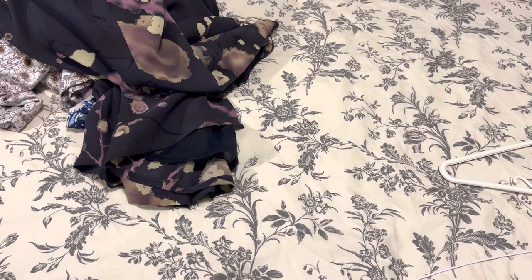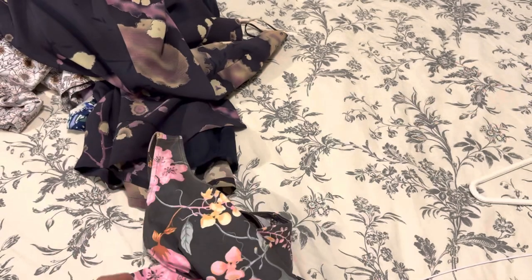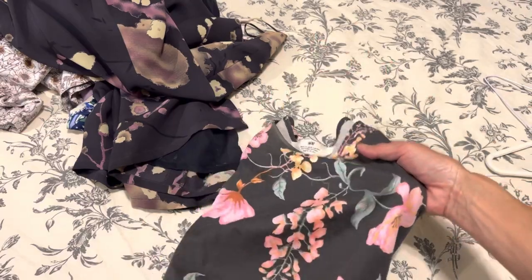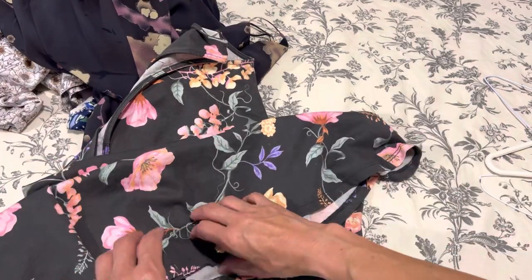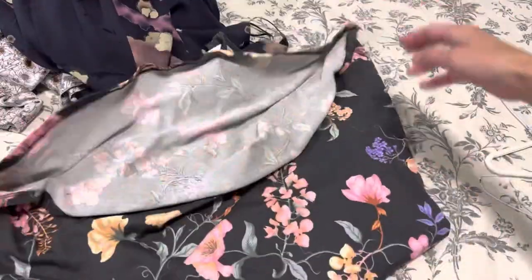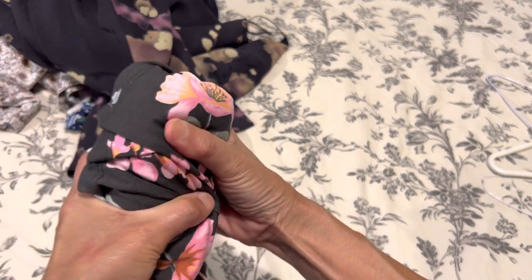Another good one I want to show you. So here is another good one. This is a children's clothes. I wore it last time. It's for 16 years old, I think, or 14 years old. No wrinkle whatsoever, and very light. I can pack it here, roll it, and it becomes almost nothing.